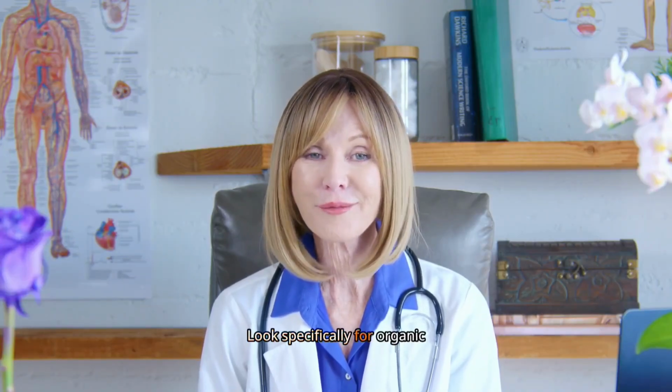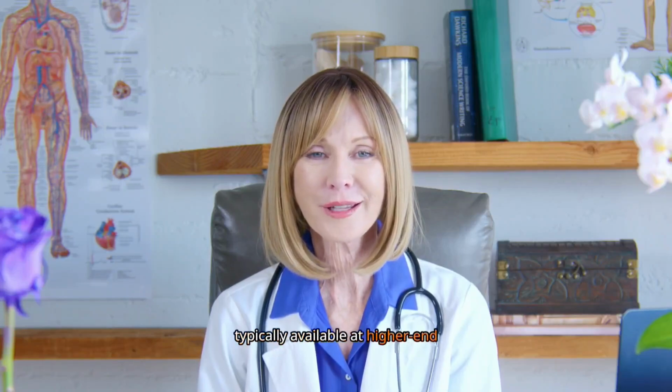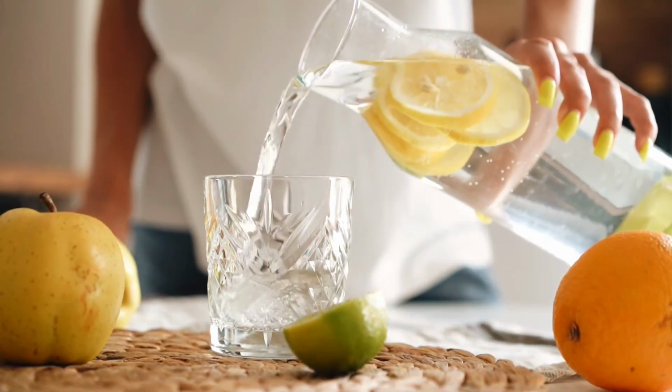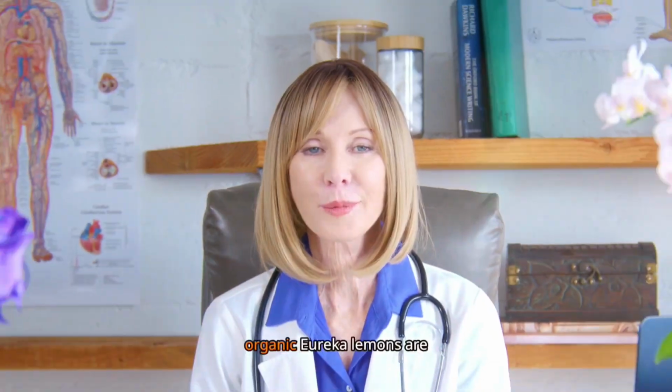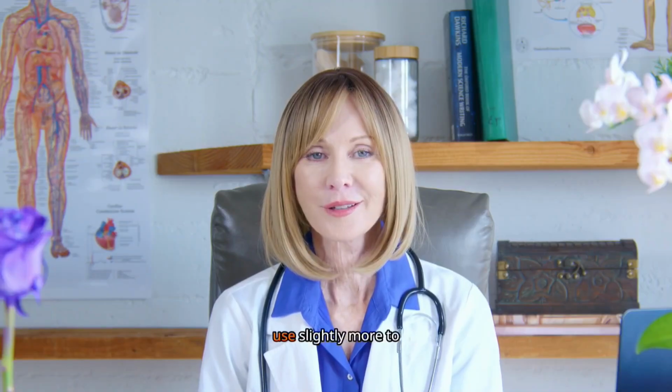Look specifically for organic Meyer lemons, which are typically available at higher-end grocery stores or specialty markets. If Meyer lemons aren't available in your area, organic Eureka lemons are the next best choice, but you'll want to use slightly more to achieve the same therapeutic effect.